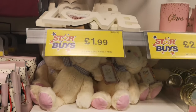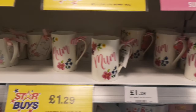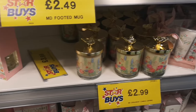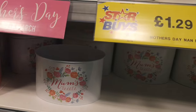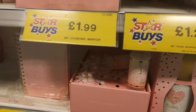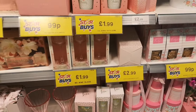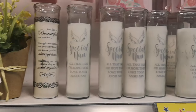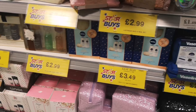Got these little compact mirrors, bubble bath fizzers, cups, candle holders, tea light holders, cream, little containers, chocolate, fudge. These little containers. Notepads, I love those pink vases. These big vases are lovely too. I love the artificial plants too. Every mum loves toiletries and toiletry bags and pajamas.